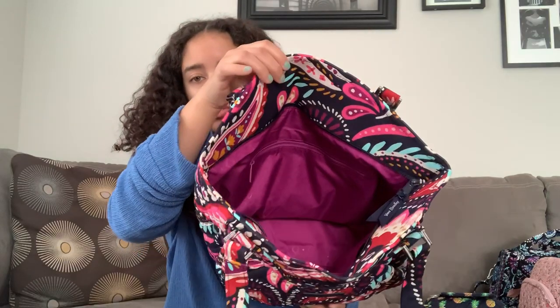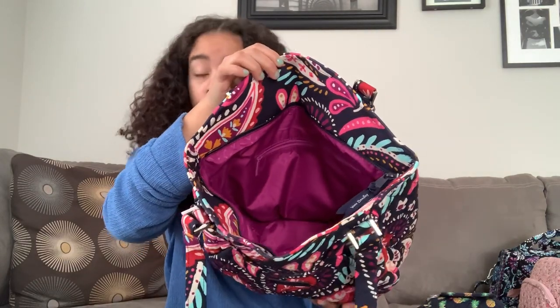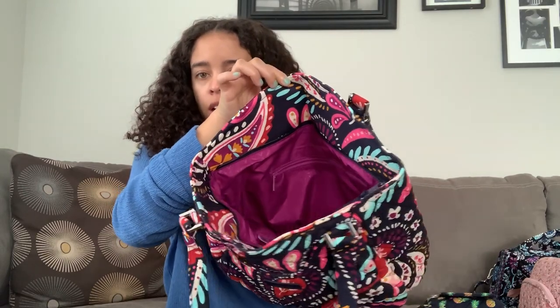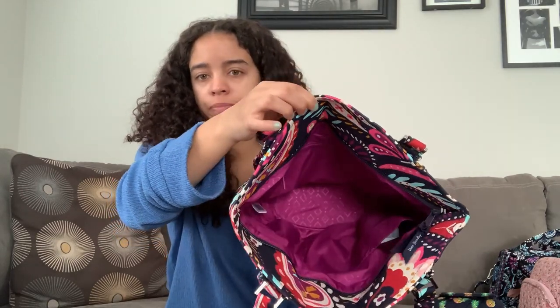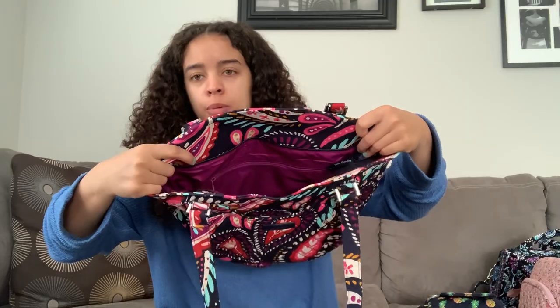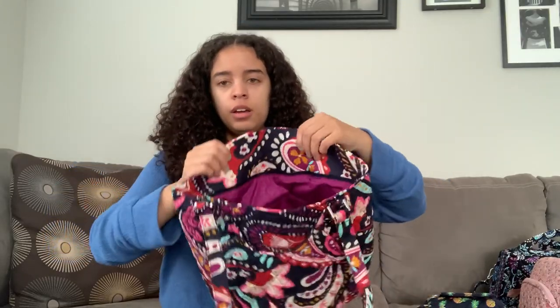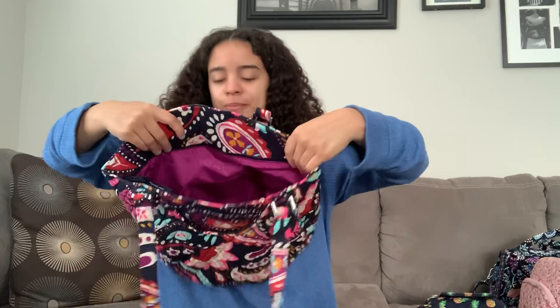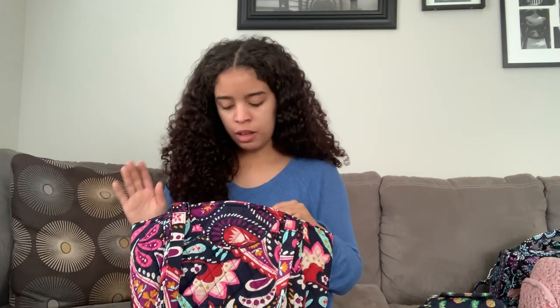And you do get the Vera Bradley, or the VB diamond, printing on the inside, as you can see. It's very shiny, very pretty. And the construction is the same as my heirloom Paisley Glenna. You've got the nice size zipper pocket on the back. And then on this wall, you do have the three slip pockets, 1, 2, and 3. So anyway, I love this bag.